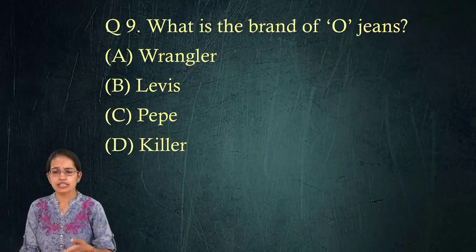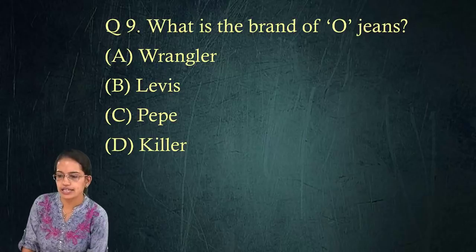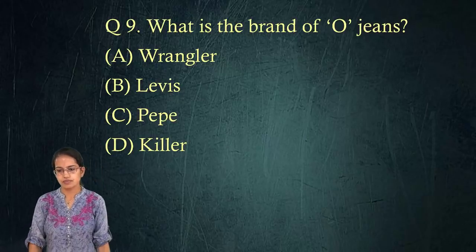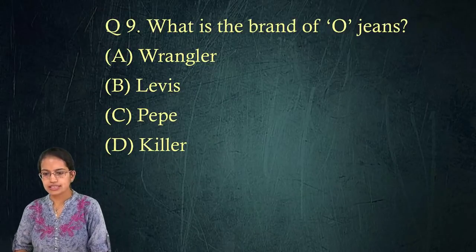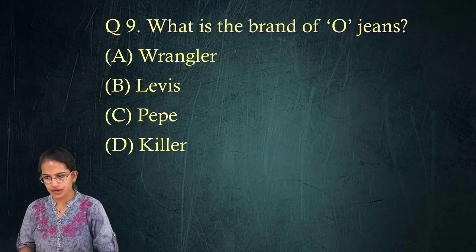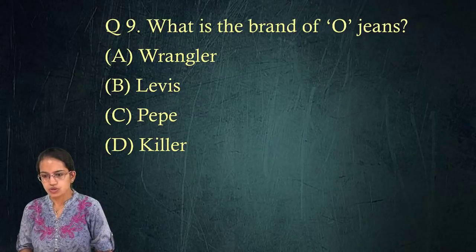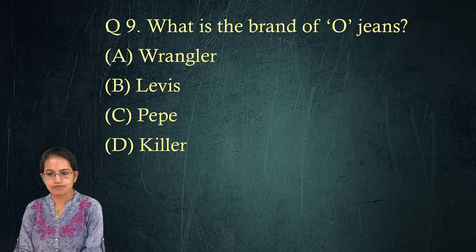The next is, what is the brand for O jeans? Now looking for question 9, the right answer. You already have the table that you have prepared. Based on the table, Deepthi, Alka, a lot of you have the right answer here. So that's the right answer. Pepe is matching with O.